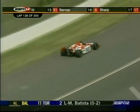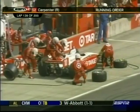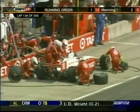By my calculations, Guy, there should be only one stop to go. Yeah, that would seem right. Weldon comes back into the fight. Manning has yet to stop. Castroneves comes up into second place. The IRL Indycar Series. Dan Weldon, this guy right here, has been the class of the race.